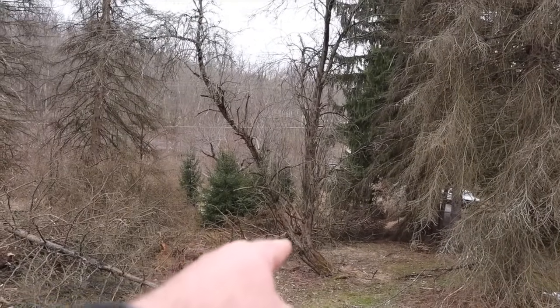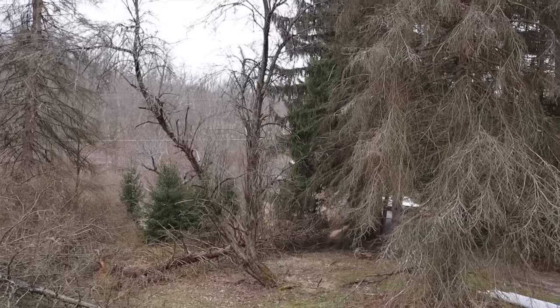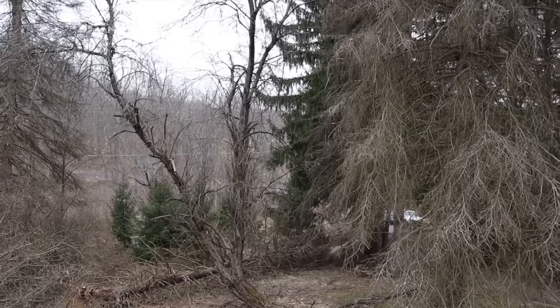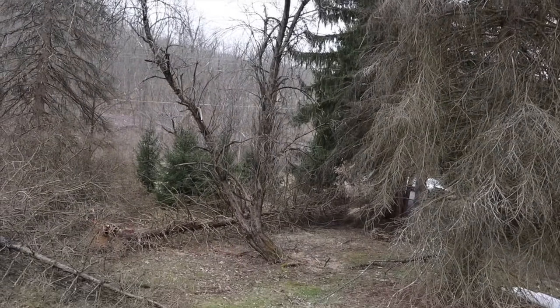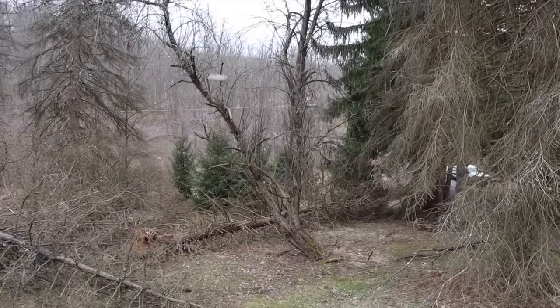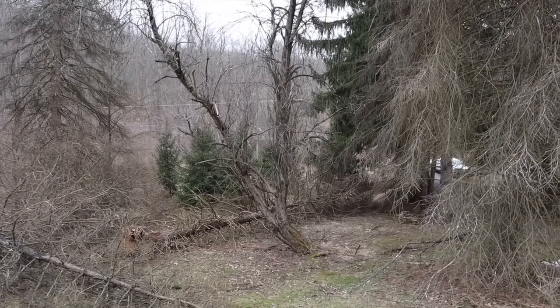That tree right there, that's pretty ugly, but it is an apple tree, and I think it still produces. So I'm going to leave it alone. I may cut that one side off it. I don't know. I haven't decided yet. Anyway, I'm going to head back up to the house. I'll come back down here in the morning.